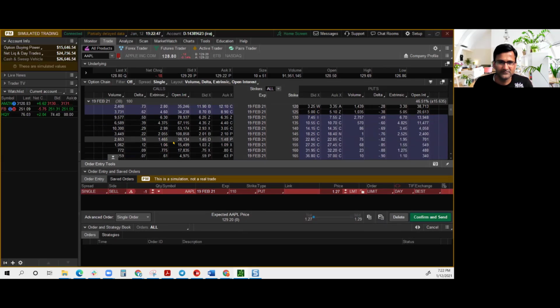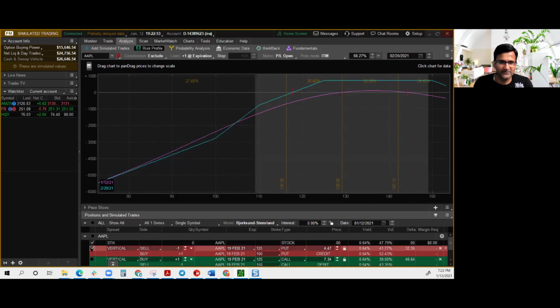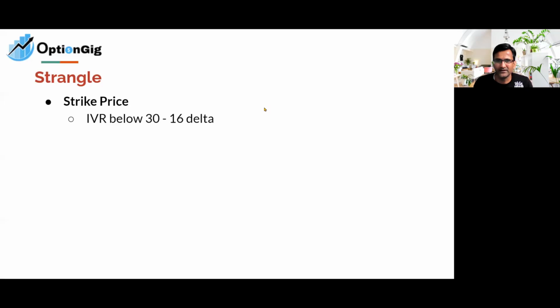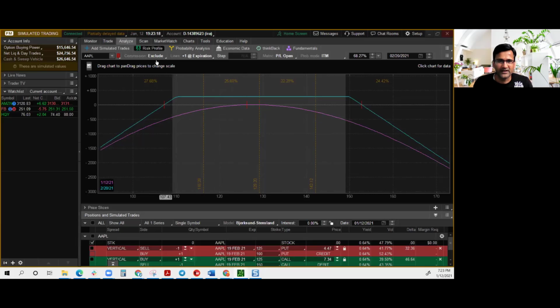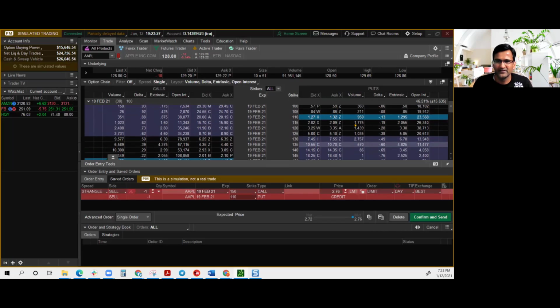And 150. For the next 38 days, Apple stays between 110 and 150, which is what the market is already expecting. The Apple to stay between these. I'll make what? Close to $300, $275. If IVR is less than 30, I'll probably look at 16 delta options. Again, you can look at the delta on your trading platform, on Thinkorswim. You can see this is a delta 16. I picked up the 16 strike. On the put side, we don't have anything at 16, so I picked up 30.